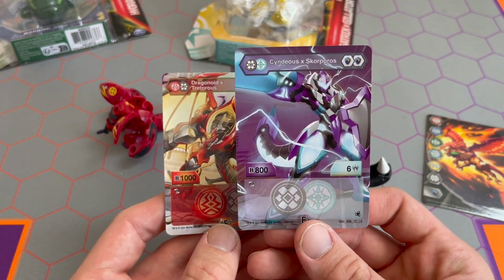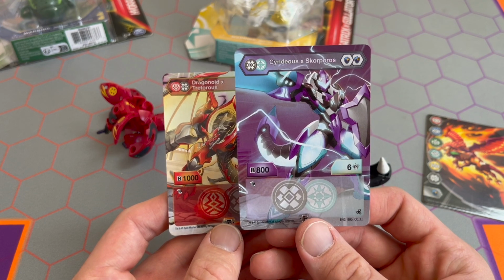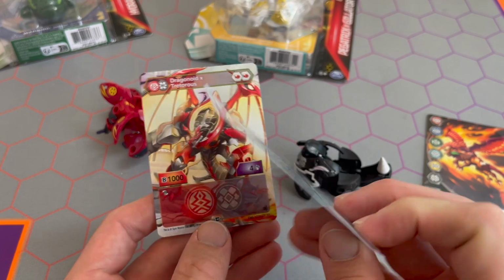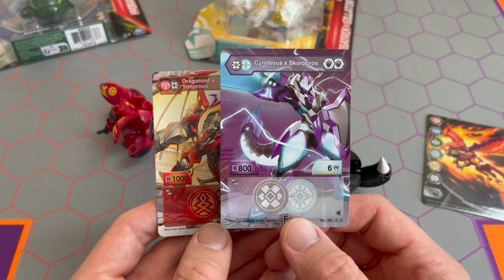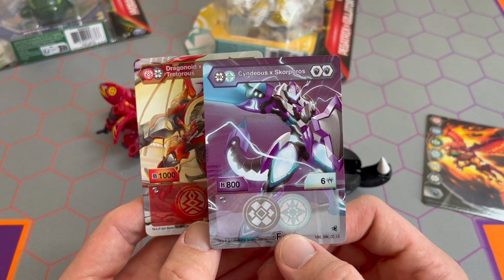Because Cyndius Scorpius is 1450 and 6 on a magic shield. Or you're just gonna roll him on a fusion magic shield. So that's plus 800. So he's 1606. This guy's viable. This guy is strong for the pro trading card game. Comes with his own magic shield, so that's awesome.